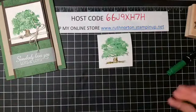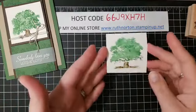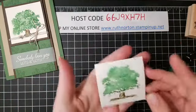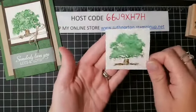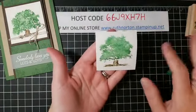And if you feel that the water's moving it too much, if it's too wet, grab your heat tool and just heat it up for a second and dry it. But I think that's pretty good. It's not too wet, and it's not really moving anymore. So we're just going to let this dry.